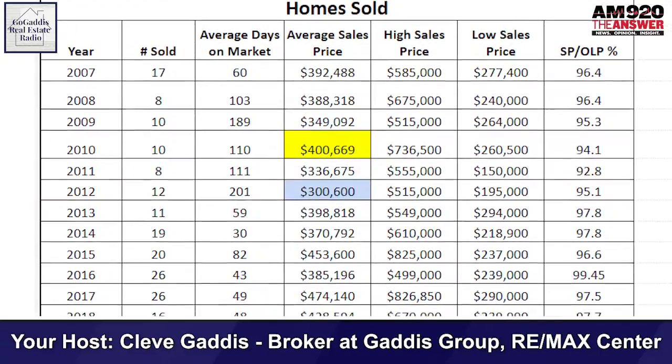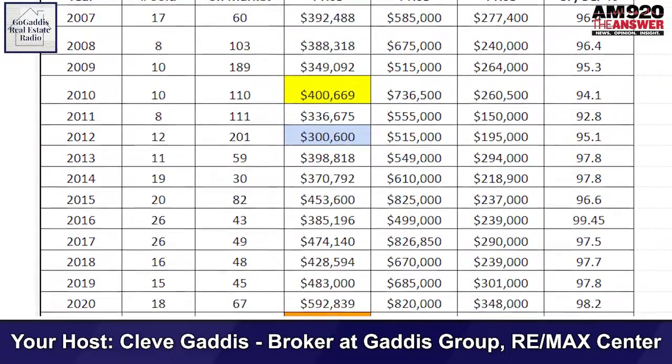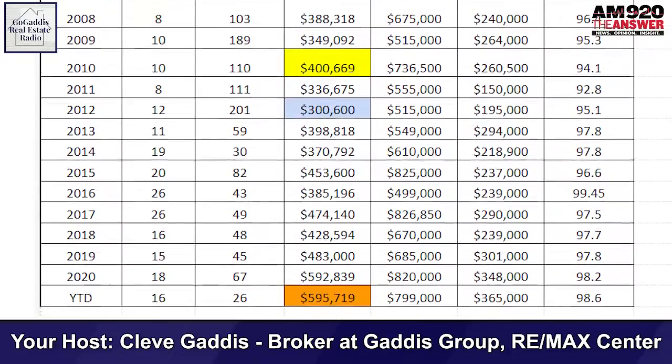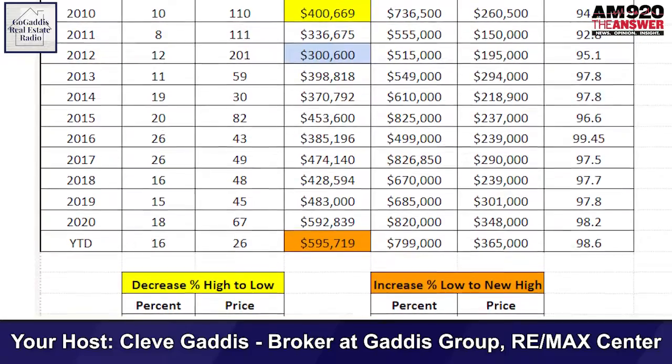In 2020, there were 18 homes sold. Took 67 days, which is 22 days longer than it took in 2019. The average sales price, $492,000, so that's a $110,000 increase from 2019 to 2020. Sales prices range from a low of $348,000 up to a high of $820,000. Average sales price, $592,000.